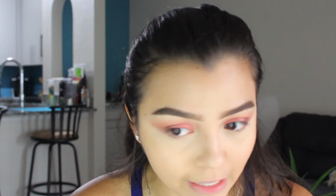I seriously think I like this better than the Laura Mercier, because Laura's just a little bit drying, for sure. I have to use her on my oil, and I have to be careful when I use her. But this really didn't dry me very much, so I appreciate that.